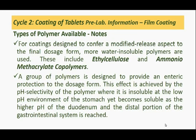Yet another group of polymers is designed to provide an enteric protection to the dosage form. This effect is achieved by the pH selectivity of the polymer, where it is insoluble at the low pH environment of the stomach, yet becomes soluble as the higher pH of the duodenum and the distal portion of the gastrointestinal system is reached.